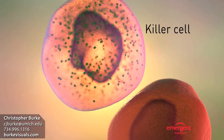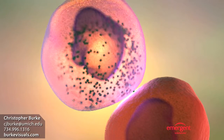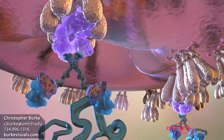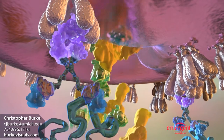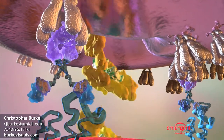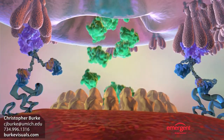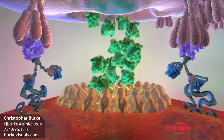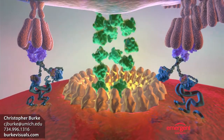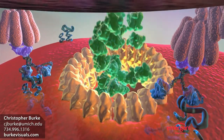Cross-linking CD16 activates the natural killer cell, mediating release of cytotoxic molecules such as perforin and proteases, known as granzymes, into the lytic synapse. Released in close proximity to a target B cell, perforin forms pores in the cell membrane. The pores create aqueous channels through which the granzymes can enter, causing B cell death.